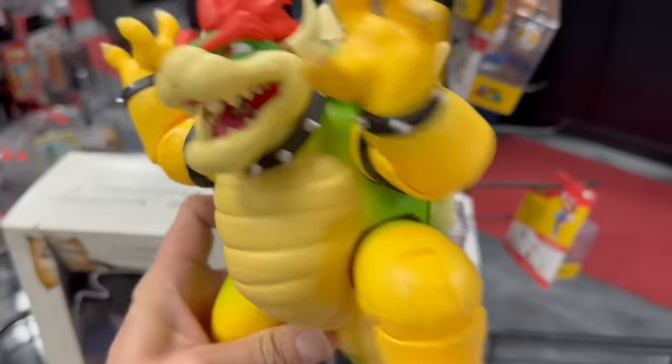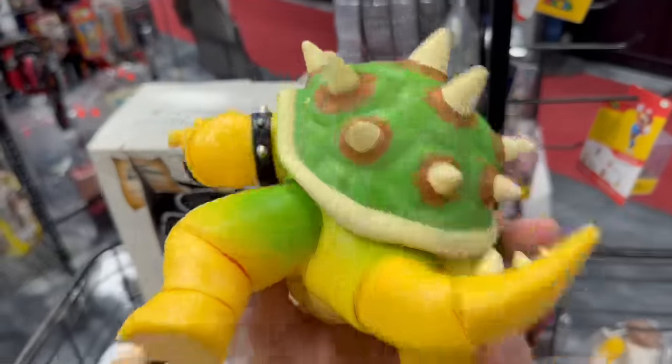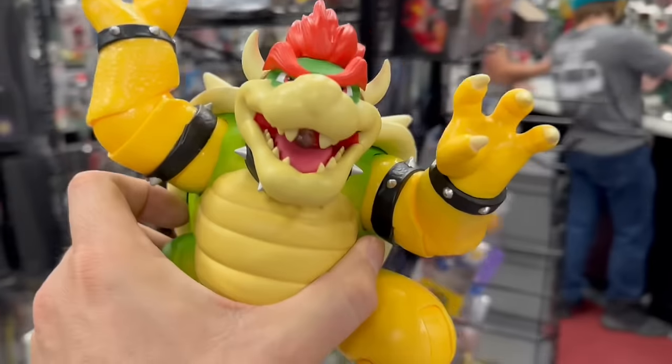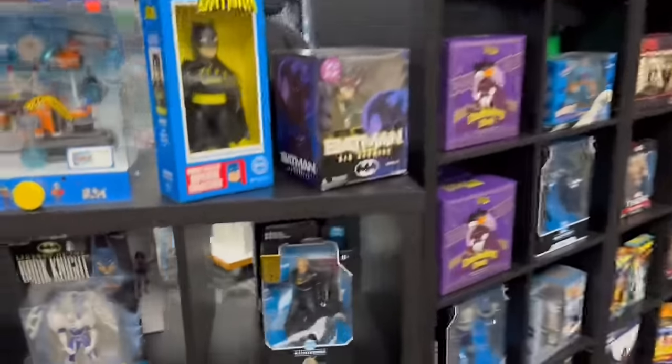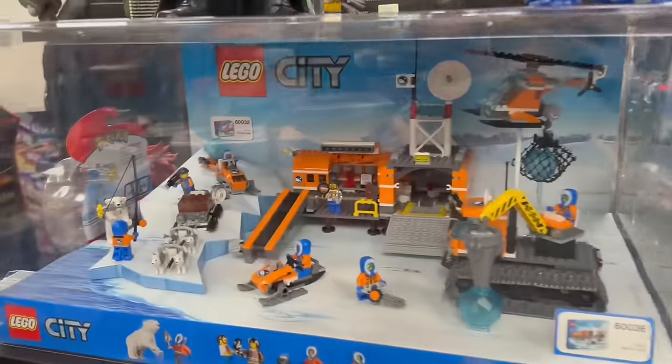Look at this Bowser. I thought he was making noise. They're actually making the noise over there. I thought it was coming out of him. Wow, look at this little Lego set.